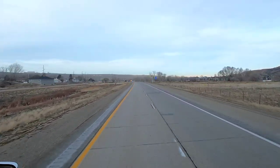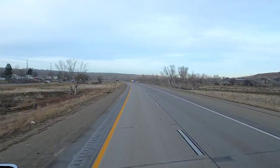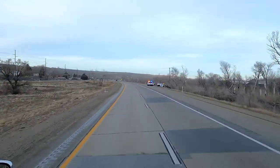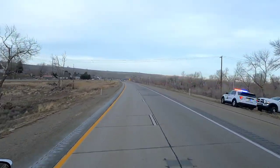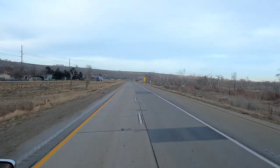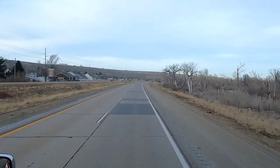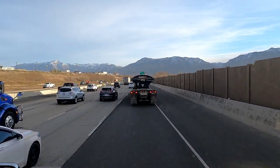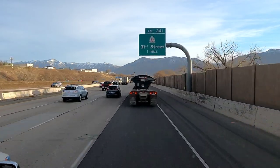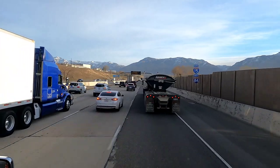Got some flashing lights right here up on the right. See what's going on there. Oh, there's a car way off down there. Went through the fence and down into the trees. Well, just going to attempt to get merged over here onto I-15.